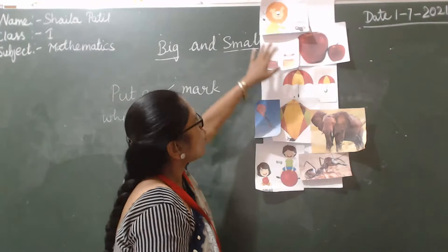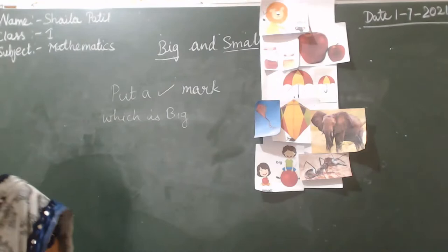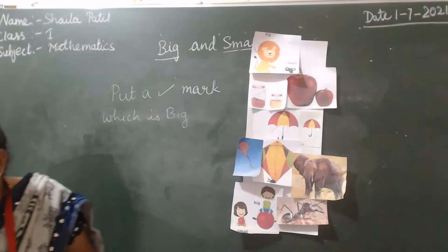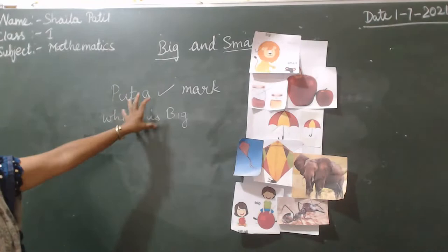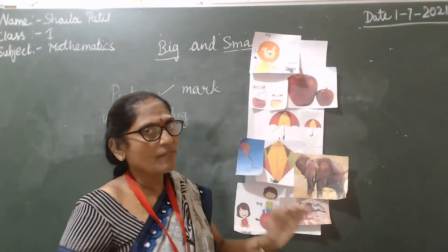In all these pictures, how do you identify big and small? We can identify them on the basis of their size. Isn't it? When we compare them based on their size, here we are comparing lion and the rat. Two apples, big apple, small apple. When we compare them, we get big and small.